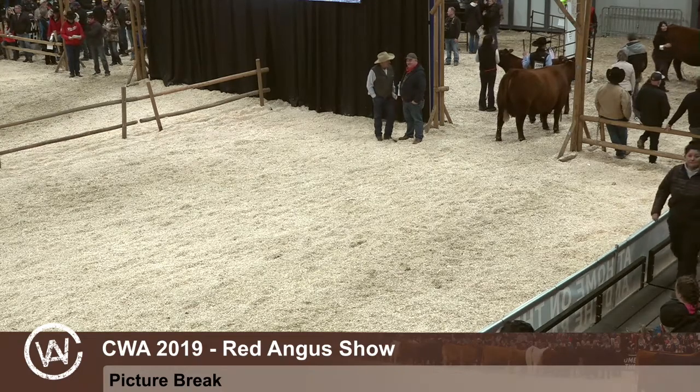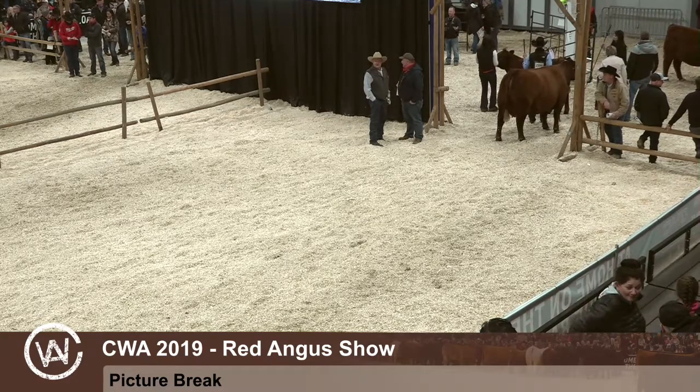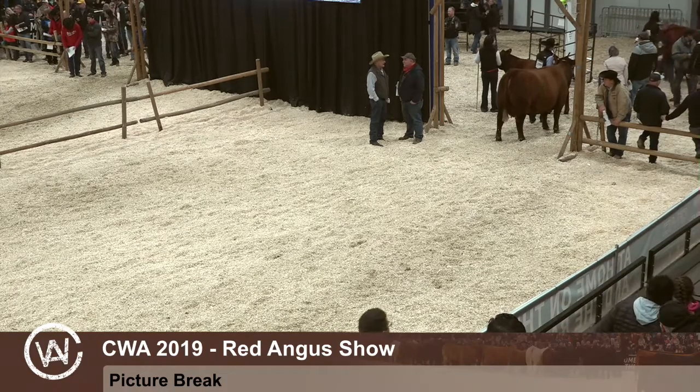Calf in second just gives up quite a bit of performance, but he kind of follows a pattern of our first place calf. He's fairly stout when you get in behind him. He's clean in his lines. He's not bad in his feet and legs. He's just a little bit greener at this time of year.